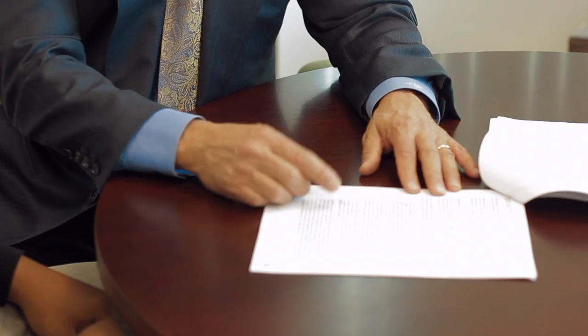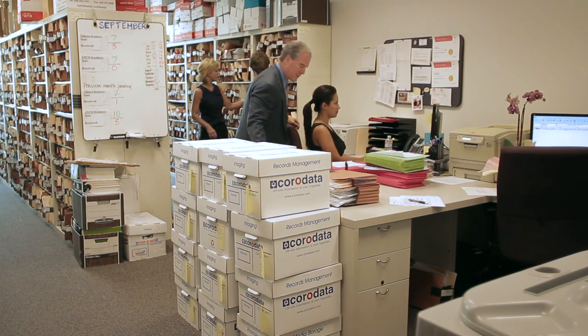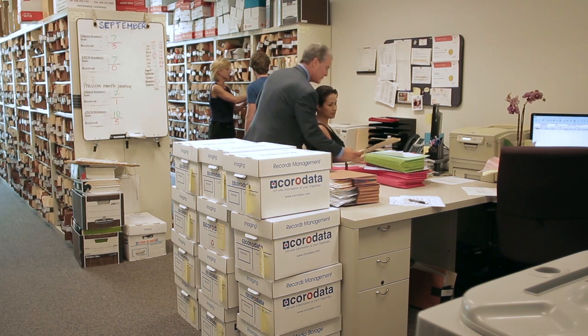Also, you can only deduct the amount that's in excess of the value of the changes you add to your home. For example, if you install a second bathroom on the ground floor, you can only deduct the cost over the additional value the bathroom adds to your house. It's a good idea to get a professional appraisal to determine what this value is.